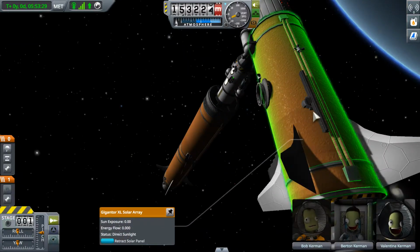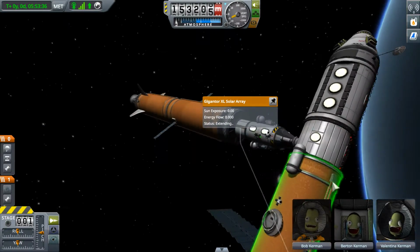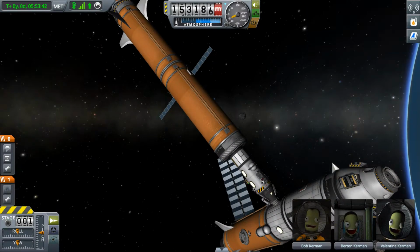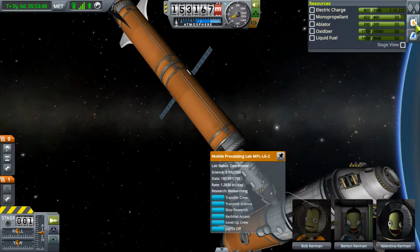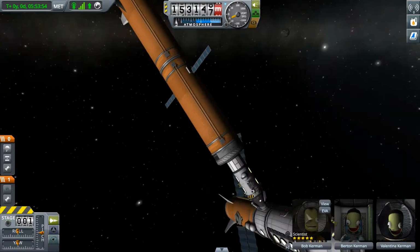Did that extend both of them? No, just this one. Okay. So, yeah, extend though. All right, that should make a big difference. Yeah, we're actually netting positive. Oh, what if I say start research? Our science is, yes, still going up. Okay, so those gigantic solar panels are enough to power the ship.